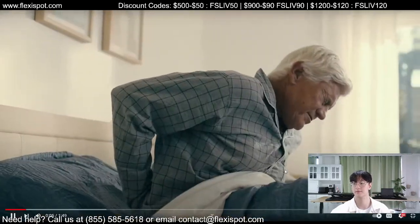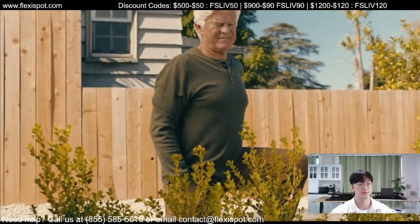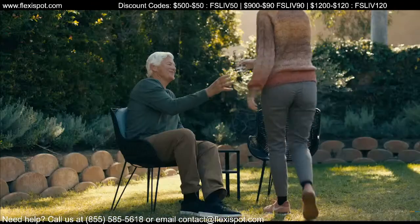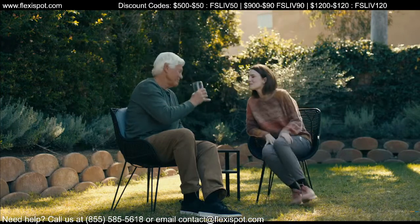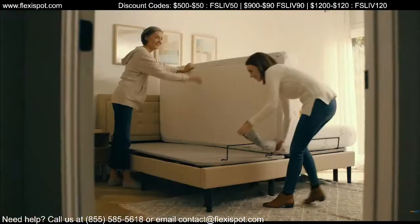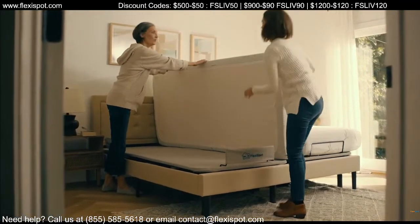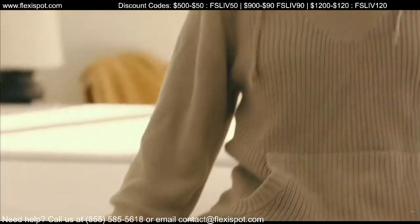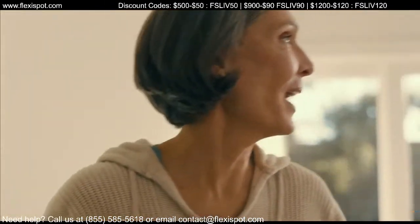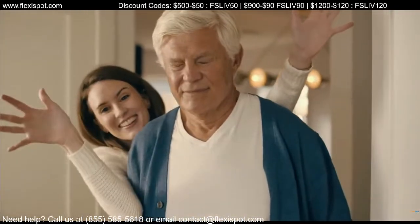Regardless of how hard we try, time always seems to catch up with us. When our favorite activities become exhausting, and our bodies are unable to keep up, it's time to make a change. With the Flexispot bed frame, you can turn back the clock on an old and aching back. After a simple one-time assembly, you're ready to recline and unwind.